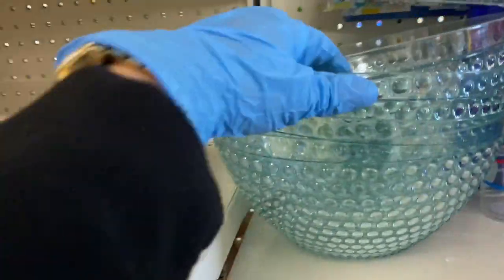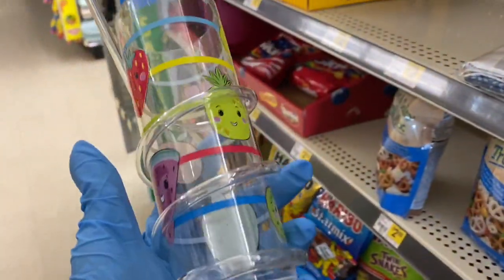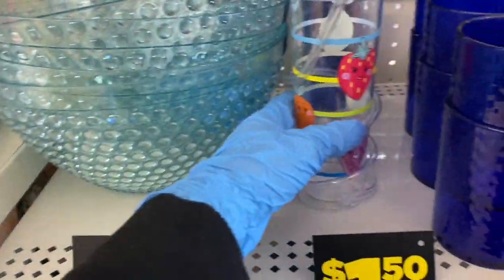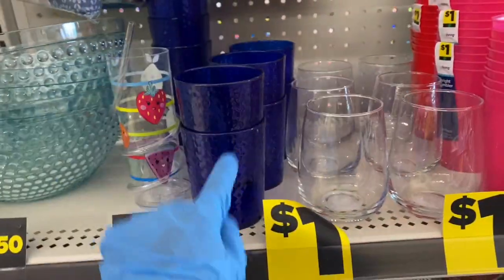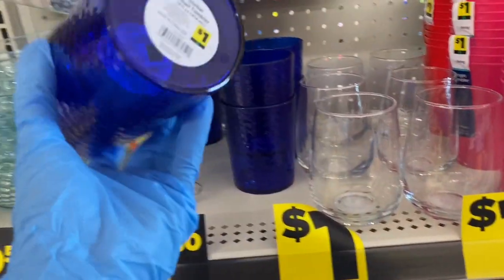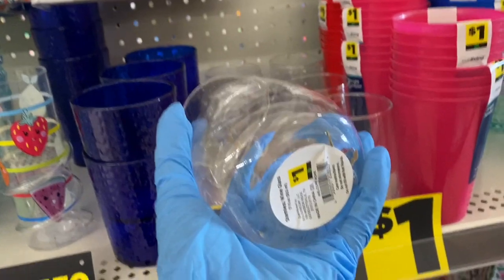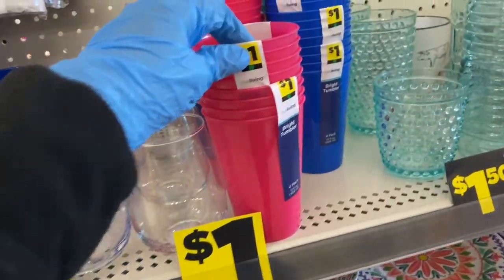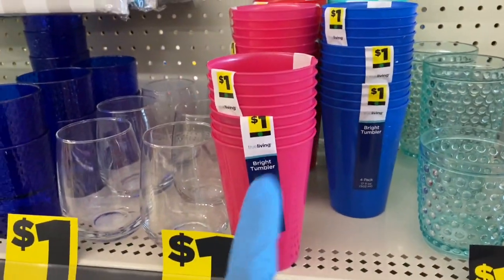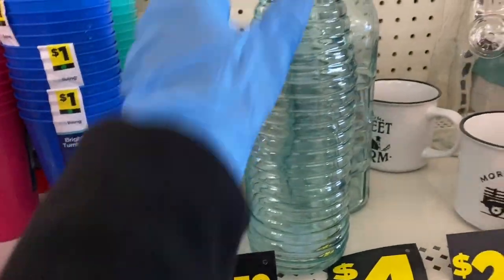So then they have these bowls over here for $2.50, guys. And look at this cup. Isn't that a cute kid's cup with the straw wrapped around it? And they have these blue tumblers. So the bowl is $2.50 and these tumblers right here are $1. Then they have the stemless wine glasses. These are glass. They're not plastic. These are $1. So then you have 4 plastic cups for $1, and they come in pink, blue, and green, and that's red.